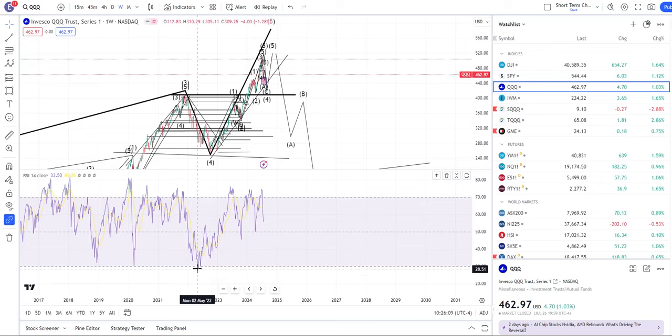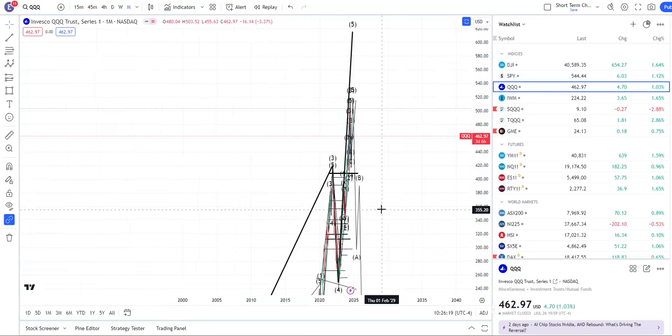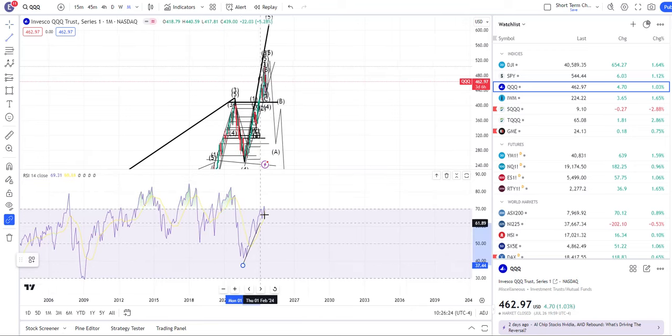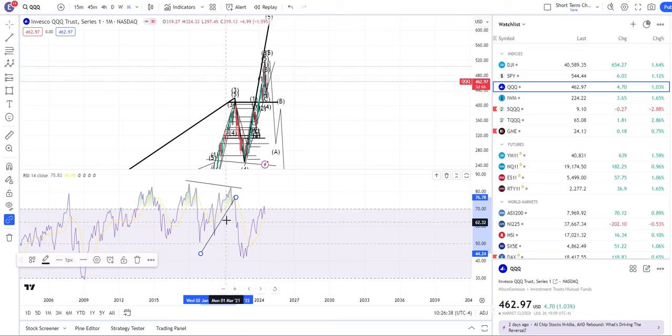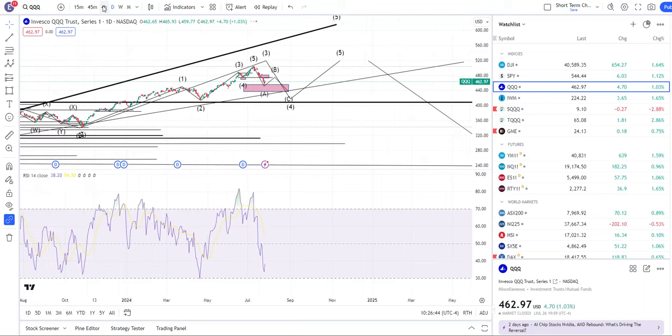But it looks like to me we're already breaking this whole cycle, so it's actually in danger of a flat or calling this finished in 5. The monthly cycle, if that breaks on the RSI, which it looks like it's going to, that could also lead to a substantial sell-off and bear market in technology as this comes to its apex. We've seen that before, the same situation. So just keep that in mind if you're going into tech.